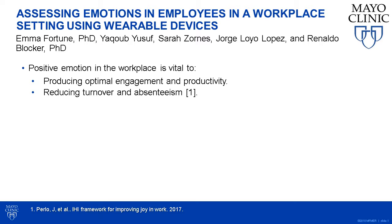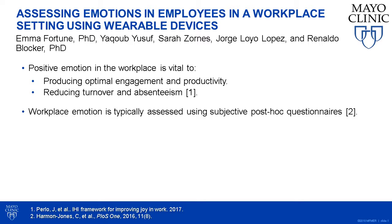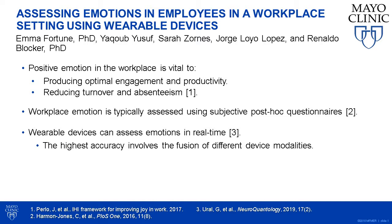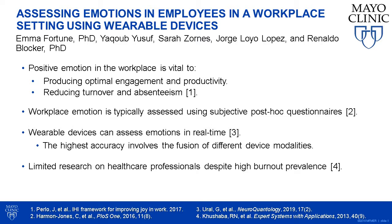employee turnover and absenteeism. Workplace emotion is typically assessed using post-hoc tools such as questionnaires, which are subjective and not timely. Recent advances in wearable devices have led to the assessment of emotions in real time for a range of scenarios, including in the workplace for construction workers. The highest accuracy in emotion detection has been observed in studies on the fusion of different device modalities. However, limited research has been performed on healthcare professionals, despite the high prevalence of associated burnout.